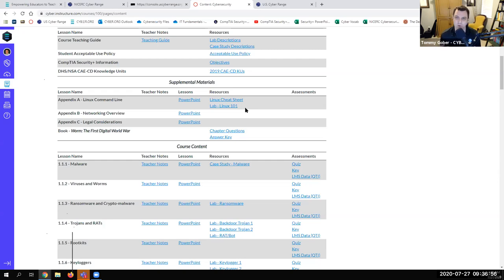101 is basically moving around the Linux file system, knowing where files are, copying files, moving them from one point to another. 102 gets a little bit deeper into that: different ways to interact with files using less, more, redirection, which we'll be making use of today a little bit. And then 103 and 104 we're actually doing this week. Linux 103 is tomorrow afternoon, I believe, and then 104 on Thursday.